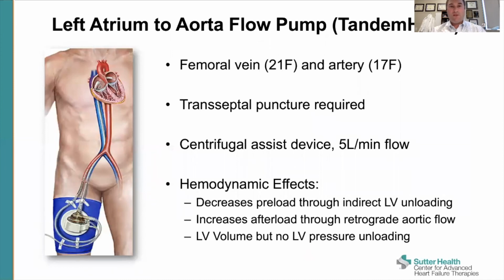Now, the Tandem Heart is a device that you may come across as well, and we're not going to talk too much about that, but it is a left atrium to aorta flow pump. This requires patients to be in bed and in a supine position. It is placed by the femoral artery and femoral vein. It requires a transseptal puncture across the atrial septum for left-sided decompression. It is a centrifugal assist device and can provide up to 5 liters of flow.